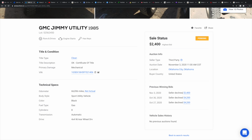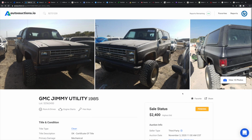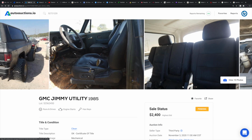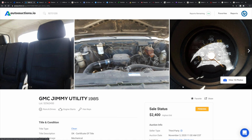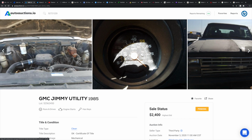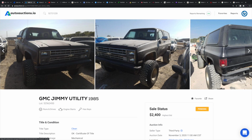This has a buy it now on it of $5,200 or $5,700, guys. By the time you're talking about fees and everything out the door, you're looking at over $6,000 for this thing. And I'm just not seeing it. I don't know. This isn't my thing anyway. So maybe it's worth $6,000 to somebody. But to me, for something I can't even get running, there's no way I would pay $6,000 for this.